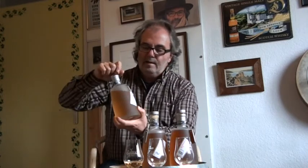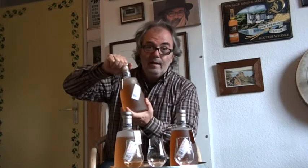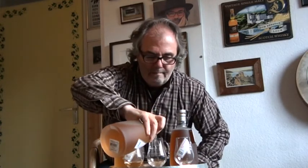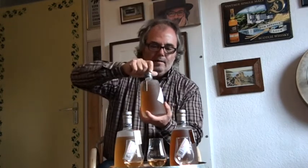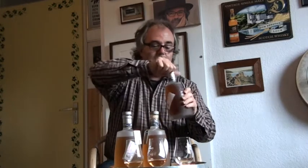Now what I'm pouring here in front of this is a Guyana rum. This one is a Jamaica rum. Cork quite tight on it. Pour the Jamaica. And here we have Barbados.